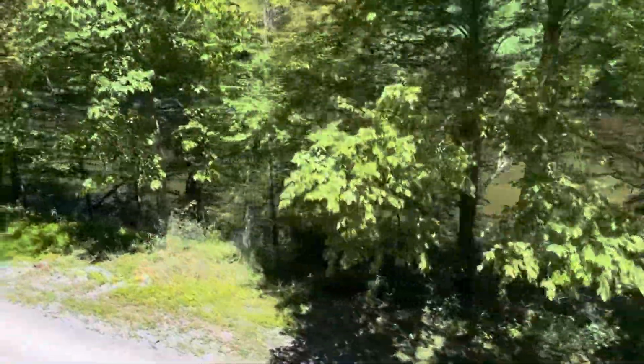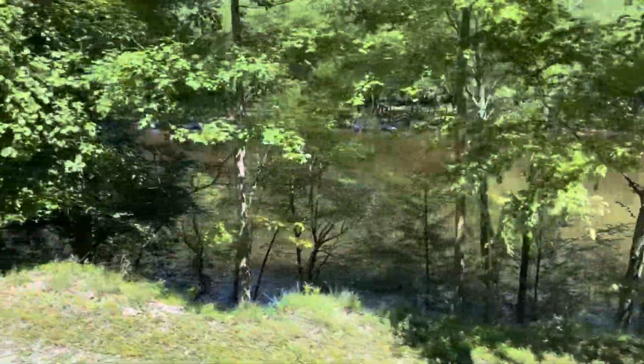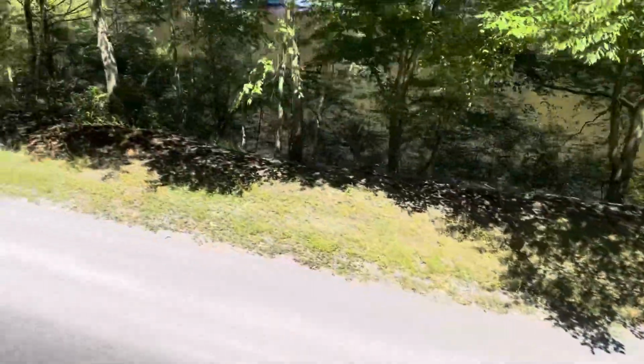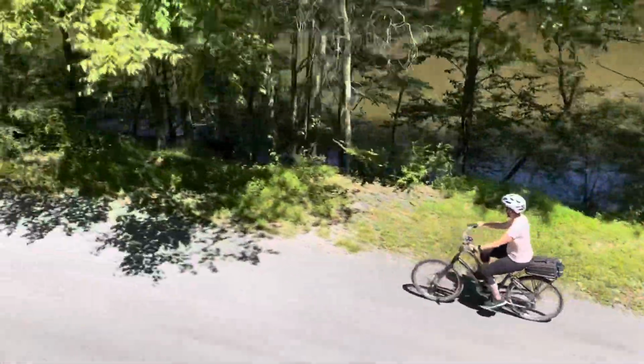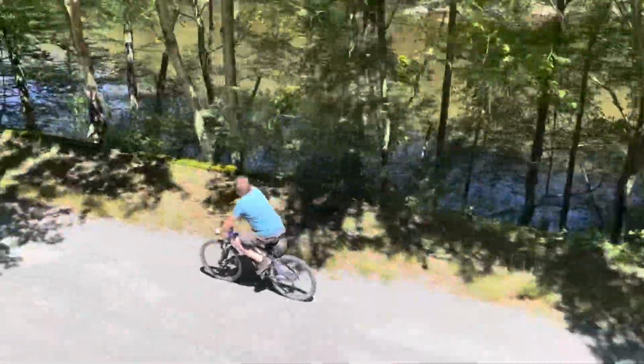Rafters there on the right side of the river, taking a little break as they walk down the river. Here's a guy who wants to beat the train. Can't beat General Motors, buddy.